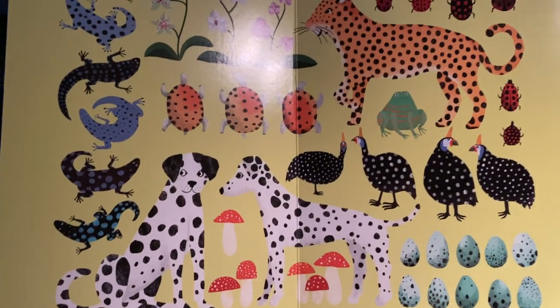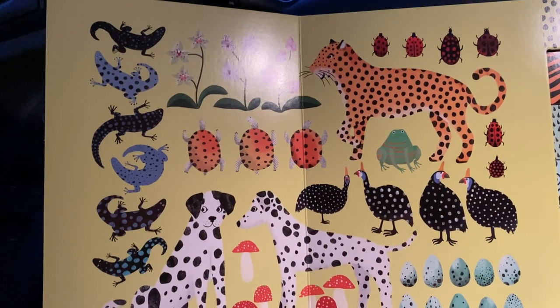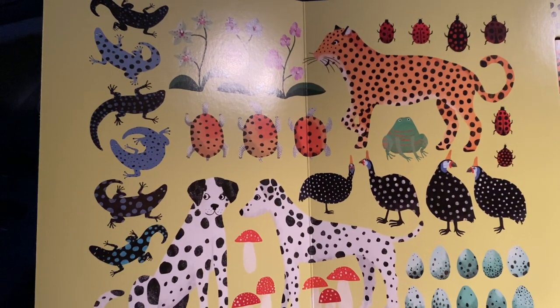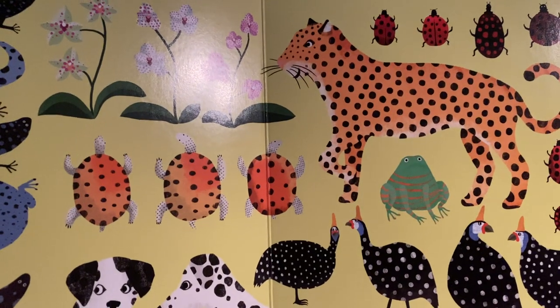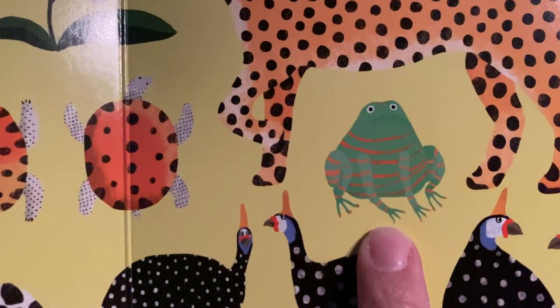Next, we have stripy frogs. Where are the frogs? I don't even know if Aunt Tracy sees the stripy frogs. Can you guys see the stripy frog? Is there only one? Where's that frog? He's so hard to see. There he is! Look at his little face.